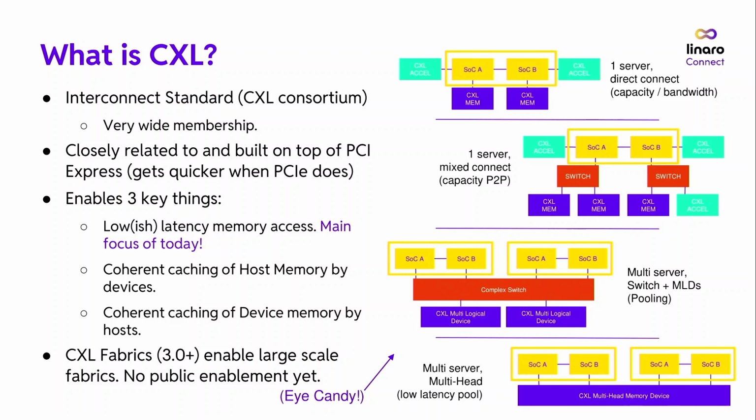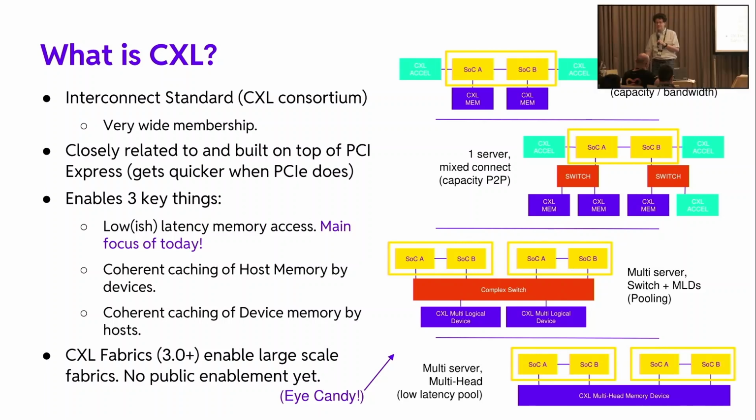Obviously, it takes a little while for the hardware to actually turn up, and that's fundamentally because it's the same electrical side of things. CXL enables three key things. It enables low latency memory access, which is going to be the main focus of today. I will note that we've had reports from some host vendors that the latency to CXL is actually slightly better than it is across NUMA sockets under some circumstances.